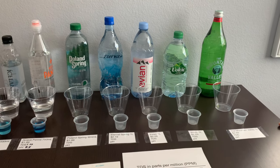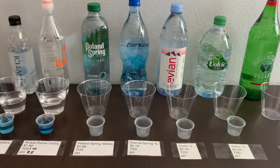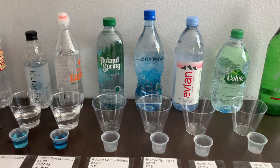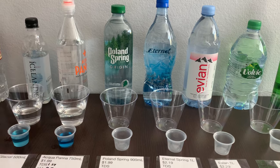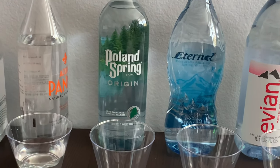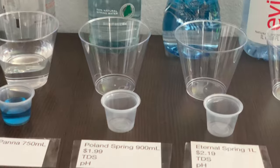Now we're going to test Poland Spring Origin. Poland Spring Origin is 100% natural spring water and is sourced from Maine, USA. The water has been on the market since 1845. Poland Spring water filters through 10,000-year-old glacial sand. It is perfectly balanced with naturally occurring electrolytes for a crisp taste. The bottle is made from recycled plastics.